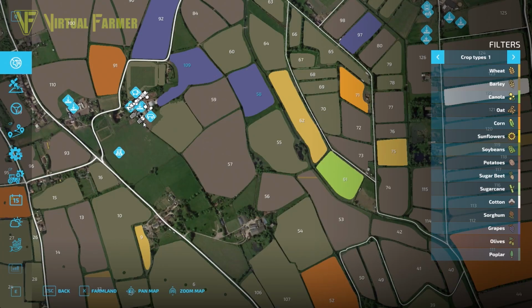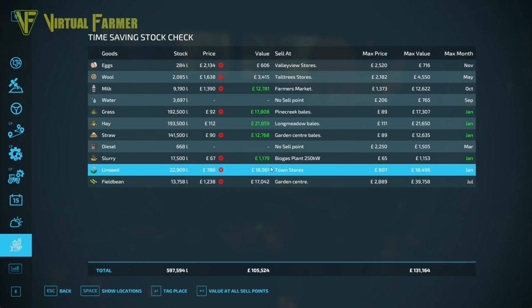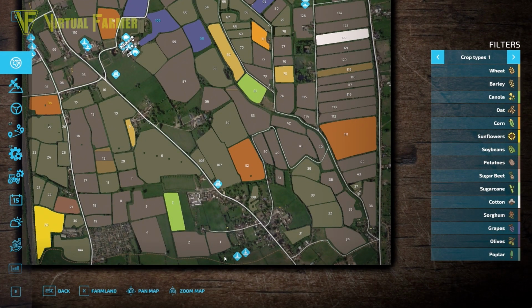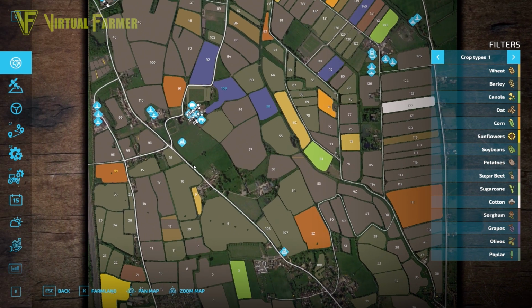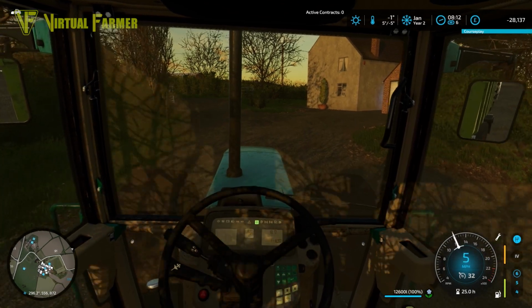So we are going to go down to Town Stores, I think that said. Let's just double check that. Yeah, let's tag that and have a look at where that is on the map. It's right down the bottom here. So it's going to take us a little bit of time to go all the way down the main road here and find the way into the Town Stores at the back. I'm guessing there's a road down the back here. So let's head down there.